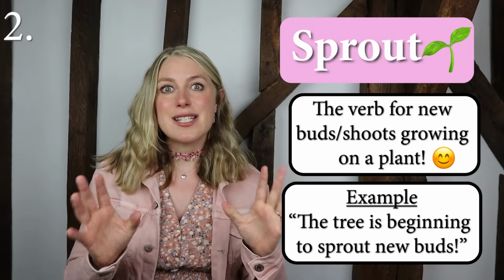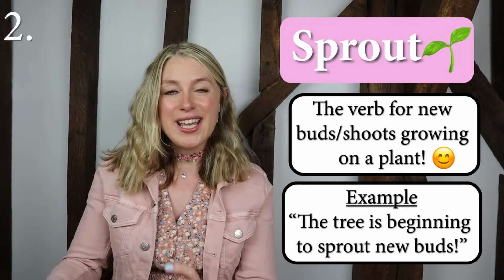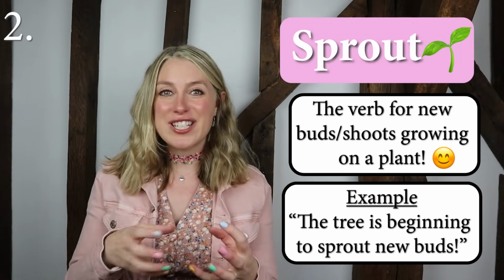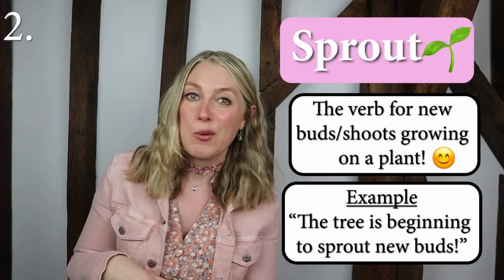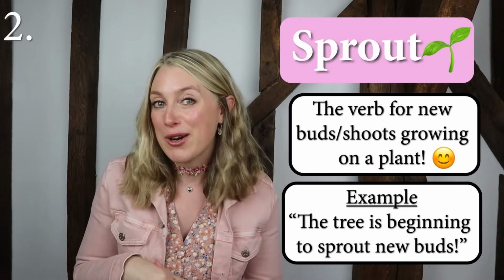We sometimes say something is beginning to sprout in small talk when we're having conversation about nature and what's going on outside, just outside our window. What is sprouting or about to sprout?